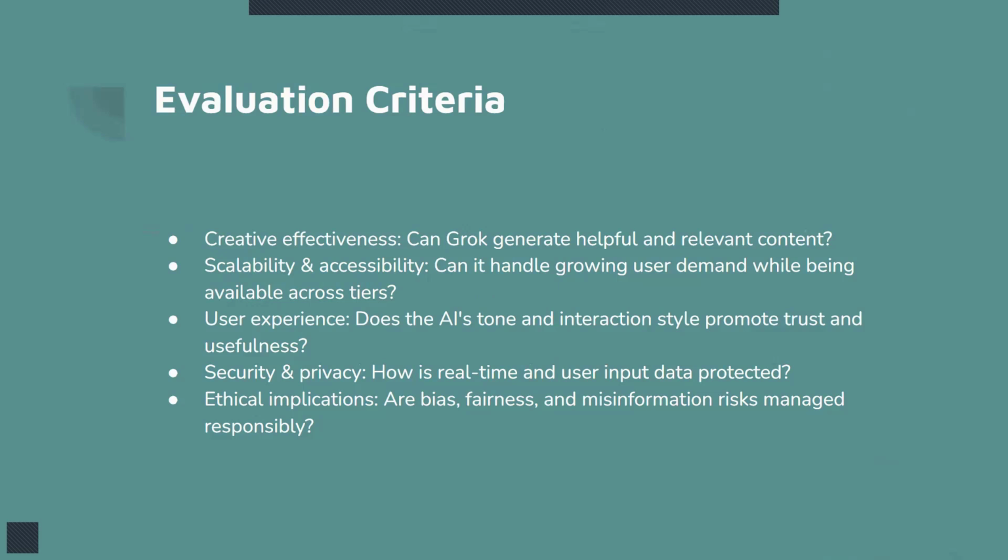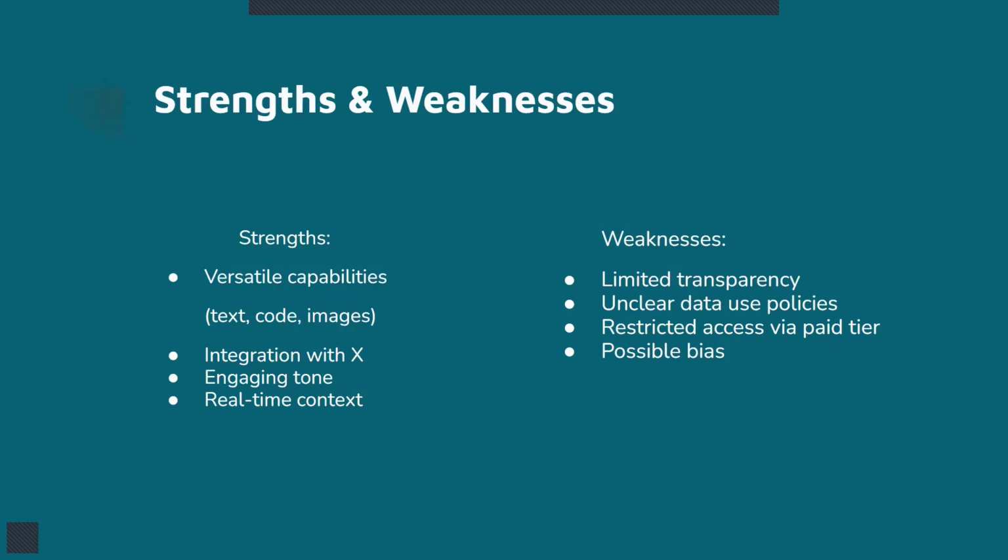The fifth one is bias and misinformation, and it creates huge ethical implications as well. Since it uses real-time content interaction, it is very possible for misinformation to prevail. Let's jump down to our next section, which is strengths and weaknesses.